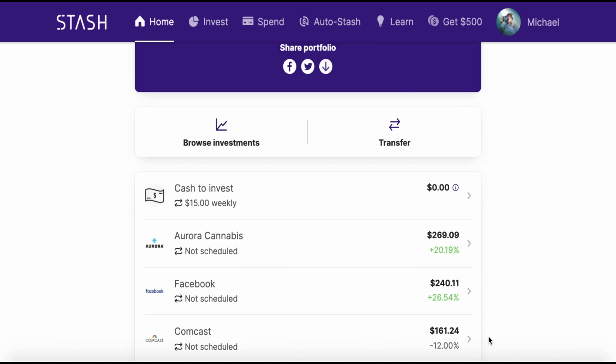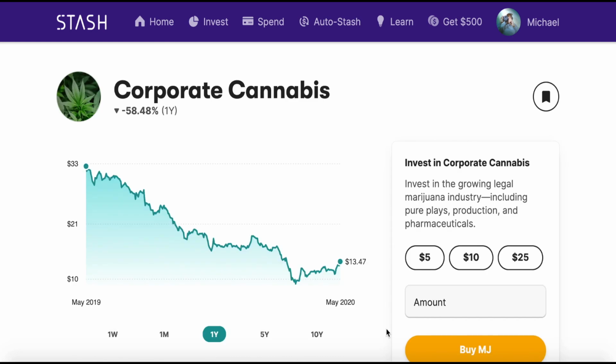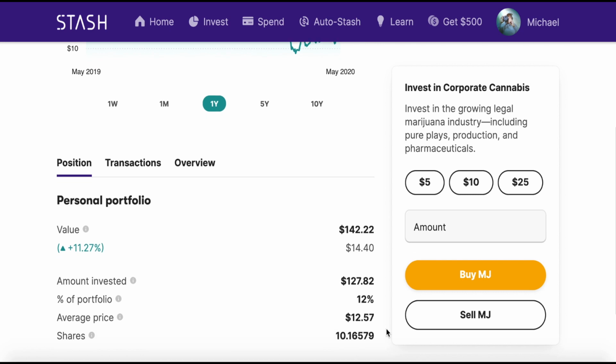After looking at Comcast, we move on down to corporate cannabis. Now I am up on this position. This is the MJ ETF. We move down here and you can see my current value $142.22.